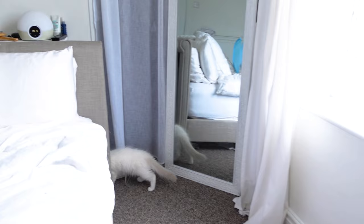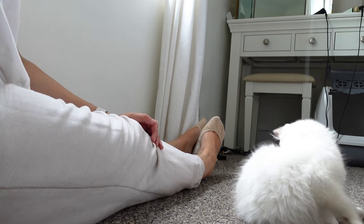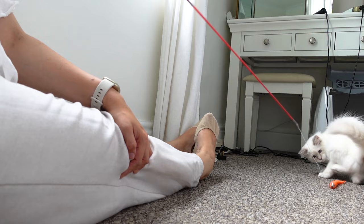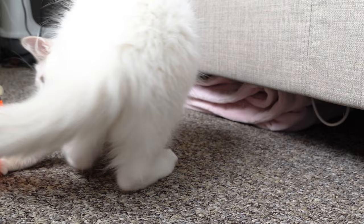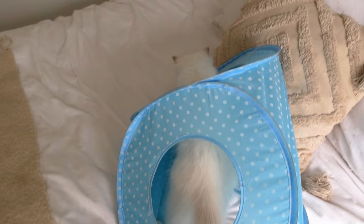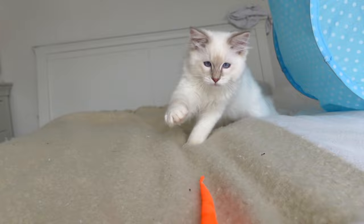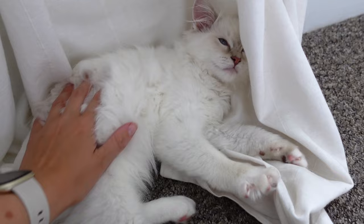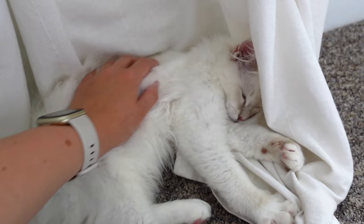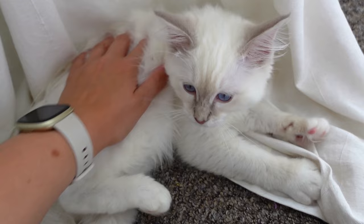I'm just going to follow this little guy around for a bit longer. Are you playful? Oh my gosh, you're so cute. Finally feeling at home. I won't tell him that's Echo's spot. Oh, bless you. Good boy. He's a good boy. Yeah, he's a nice, beautiful boy.